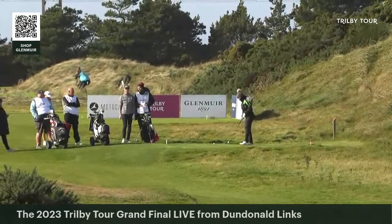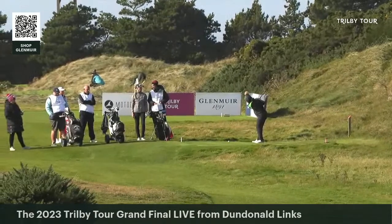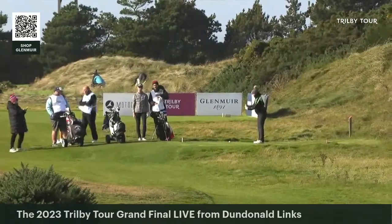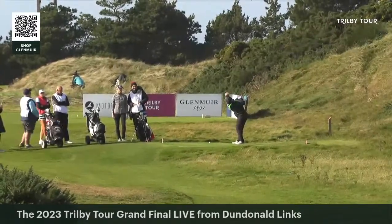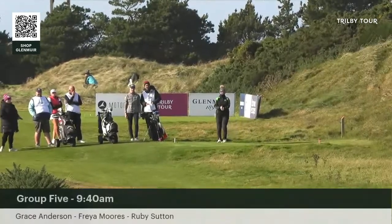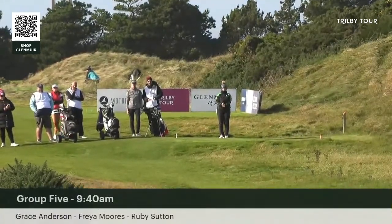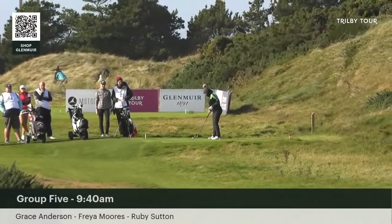It's the Trilby Tour Grand Final 2023. As you can see, we come out to one of our favourite holes here. It's the 6th, it's the par 3, and we're actually catching up with the group that we left off with in the first broadcast. Yes, it's your Group 5, the 9:40 tee time with Grace Anderson, Freya Moores and Ruby Sutton. And right now, it's Ruby Sutton who's just about to play her tee shot.